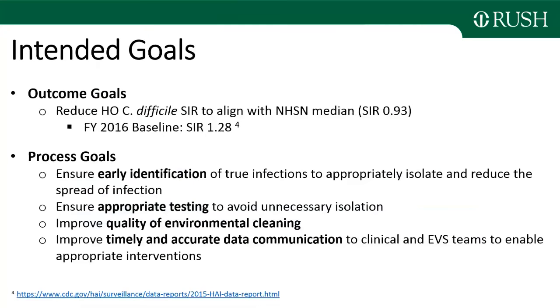So when we talk about our intended goals, we had both outcome goals and process goals that we were looking to achieve. Our overall outcome goals were to reduce hospital onset C. difficile SIR to align with the NHSN median. So that means that the SIR we were looking to achieve was 0.93. And so a little refresher, for FY 2016, our baseline SIR was 1.28. So that was a pretty lofty goal.